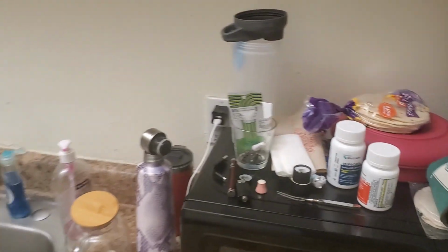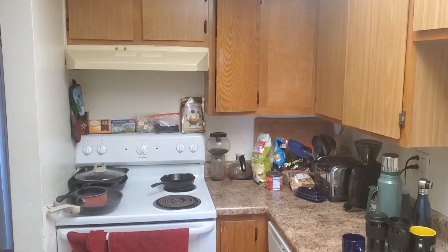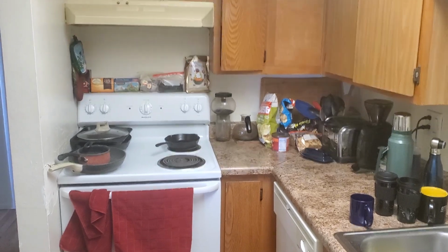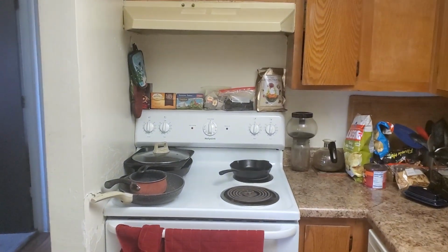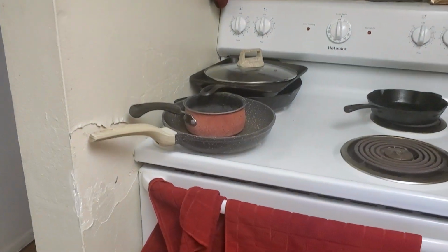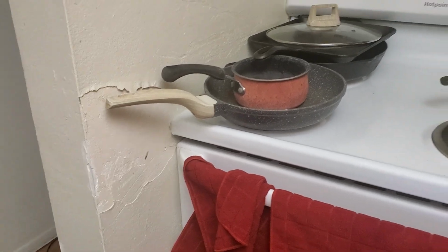Kitchen, not much to go over in the kitchen. It's your basic apartment kitchen with the world's junkiest stove and all that kind of stuff, you know. Like when they put this thing in, our last stove broke. When they put this thing in, look what they did to our wall. You know what I mean? Like, that's kind of a reason that we're getting out of here.